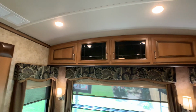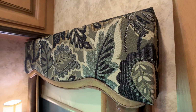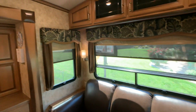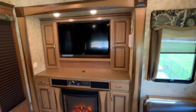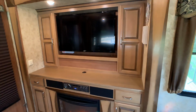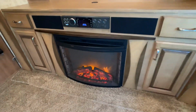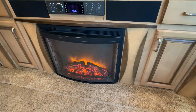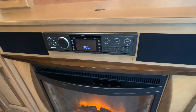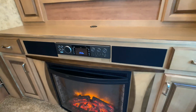You do have a crowned roof, so you do have a lot more ceiling height. I've got good lighting right here, show off the window treatments. This is going to be your second slide out, accommodates the entertainment center. I believe the TV is going to be a 47-inch Jensen, and you do have the fireplace, basically a 5,000 BTU electric heater. And you do have the stereo with Bluetooth. It connects to all smart devices. It does all the good stuff, and that is a sound bar.